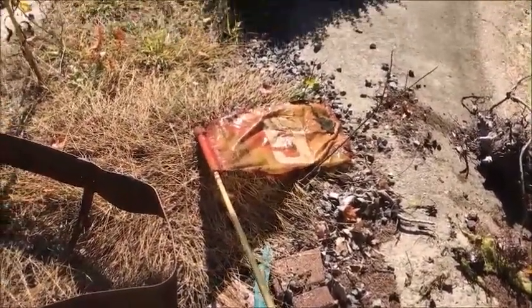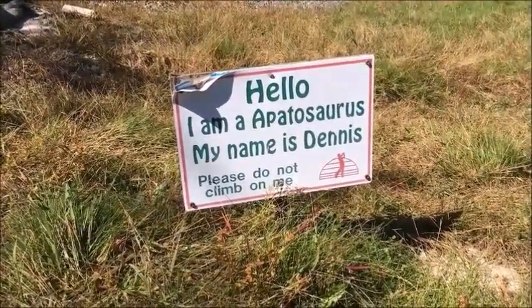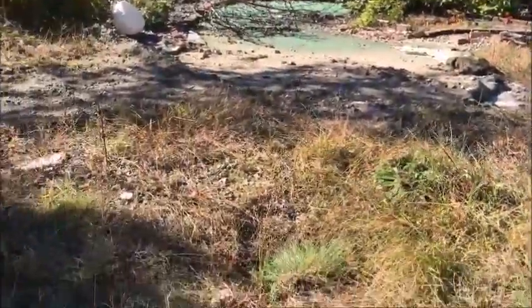Found the 9-hole flag. Well, Dennis, I guess you don't have to worry about kids climbing on you anymore. So actually, the reason for that sign is that this place used to have a Jurassic dinosaur theme to it. All the dinosaur statues have been removed, but there used to be dinosaur statues all over the course. That's why that sign said that.